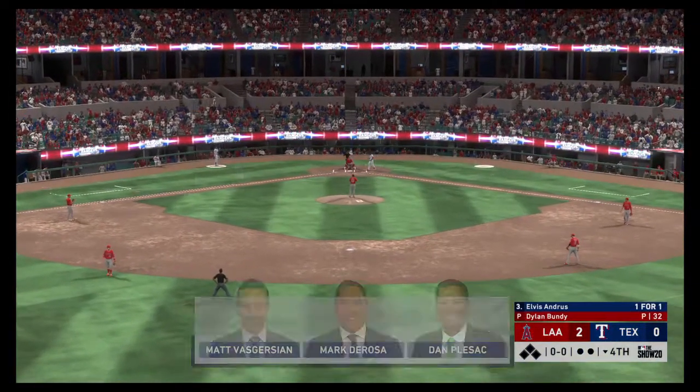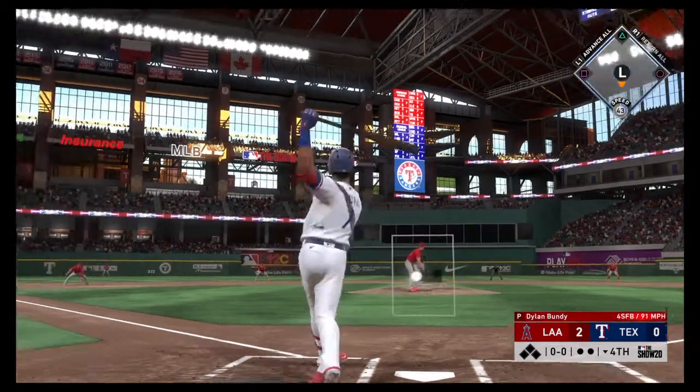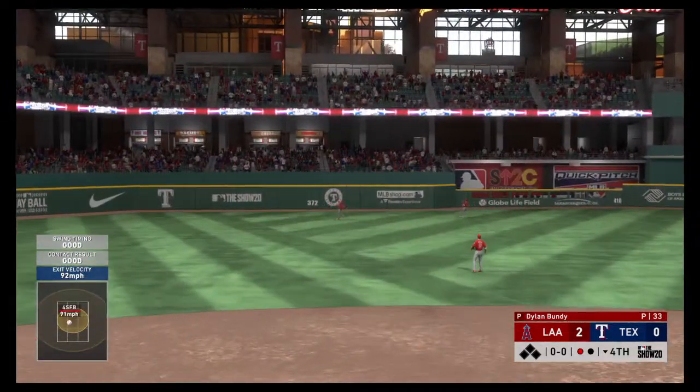Here's Elvis Andrus now to start the inning out. Matt Vasgersian, Mark DeRosa, Dan Plesac with you in the booth for this one. This is line to left. Upton is there, and he has it for the out.